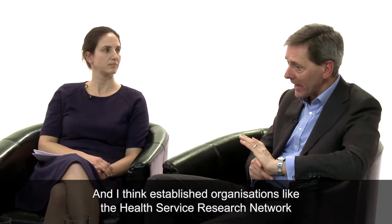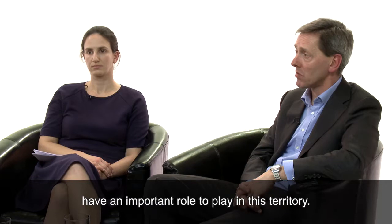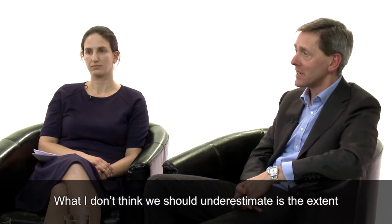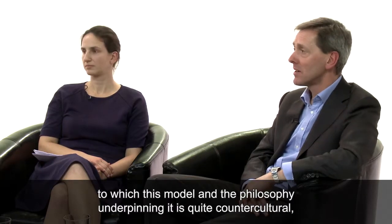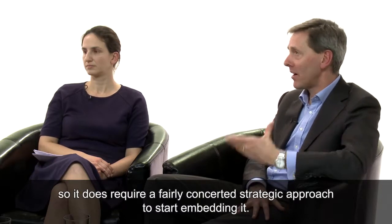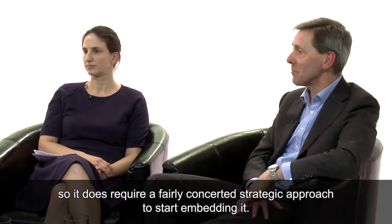Yes. And I think established organisations like the Health Service Research Network have an important role to play in this territory. What I don't think we should underestimate is the extent to which this model and the philosophy underpinning it is quite countercultural. Not in all parts of the country, but it's quite countercultural. So it does require a fairly concerted strategic approach to start embedding it.